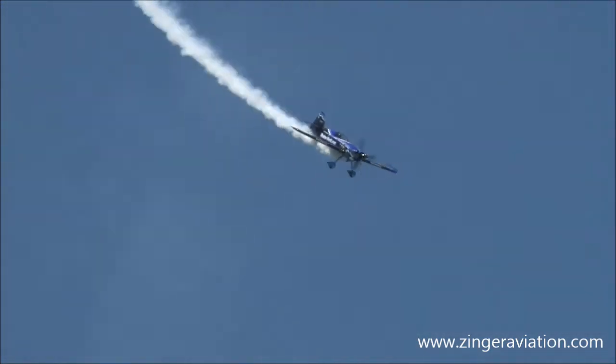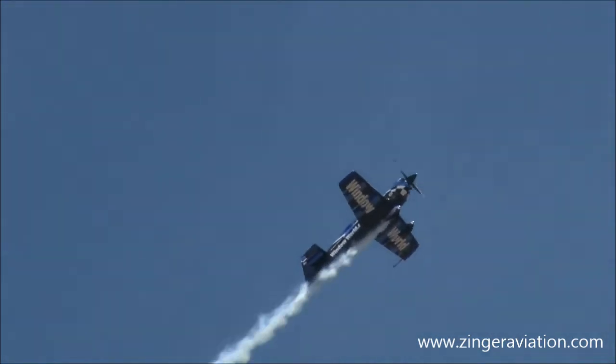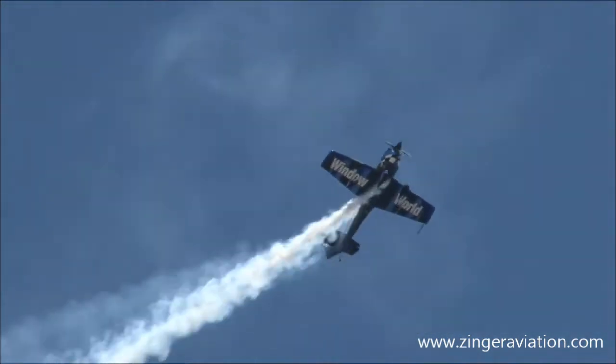Quick flip around to the outside knife edge spin. Now, ladies and gentlemen, you do not want to take your eyes off Rob. This is one of his favorite maneuvers. It's a Rob Holland original. We like to call this the inside tumble.